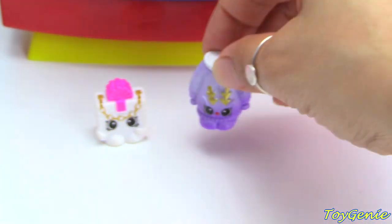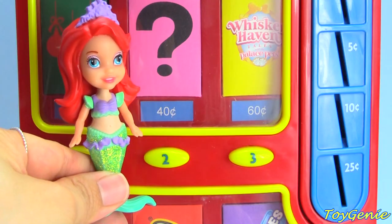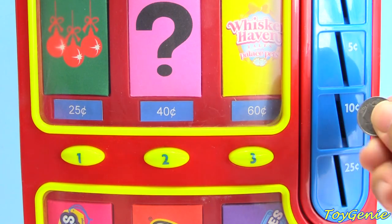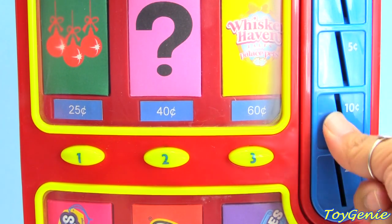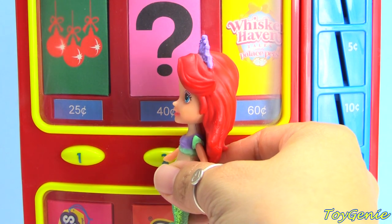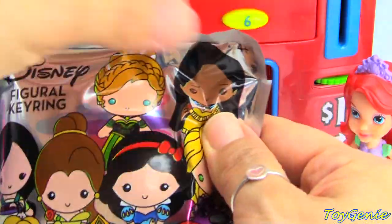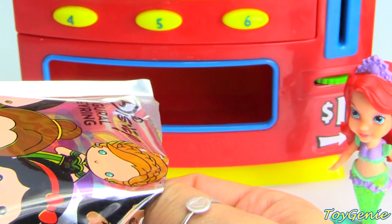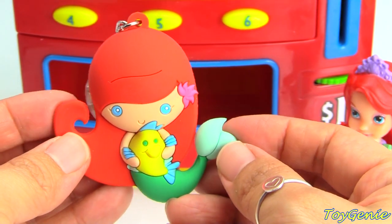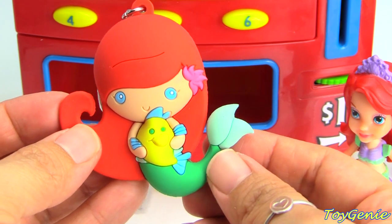Rudolph the red-nosed reindeer. And finally, it's Ariel's turn, and she wants to find out what's the mystery surprise. The mystery surprise is 40 cents, so she's gonna go and get 40 cents. To make 40 cents, we can use 4 dimes. 1, 2, 3, 4. Let's go press the number 2. And it looks like she got a Disney Figaro key ring. Let's find out who she got. Who is it? She got one of herself! How cool is that? We got 2 matches. Actually, 3. Belle got a match, Cinderella got a match, and now Ariel got a match. Super awesome, and she's holding Flounder.